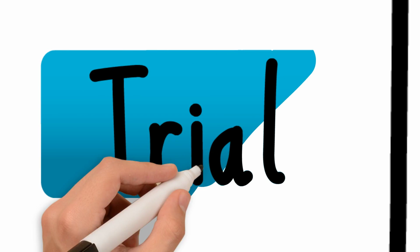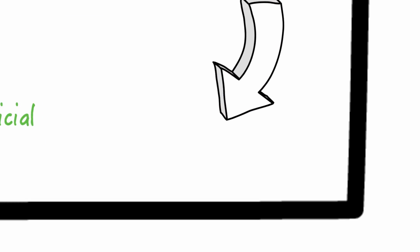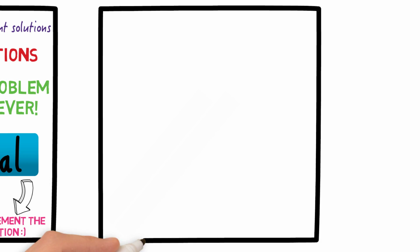Depending on the solution chosen, you may want to carry out a small trial to test the water. Sorry about the pun. Okay, so you have a solution and have trialled and implemented it. Let's move to the last step.